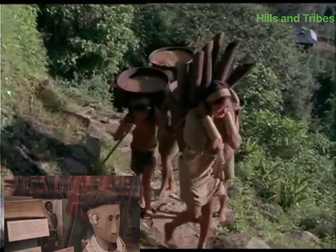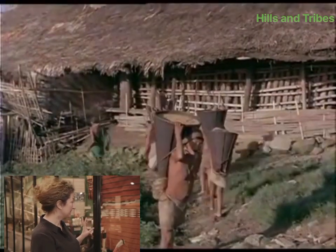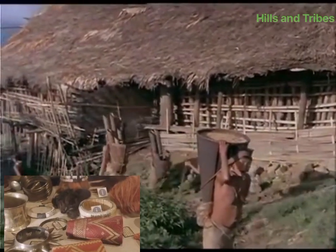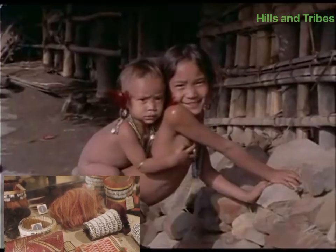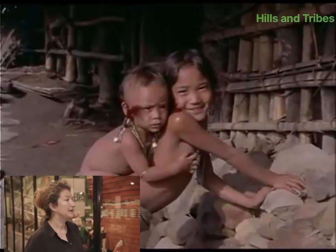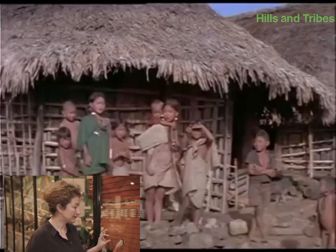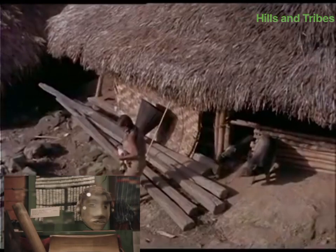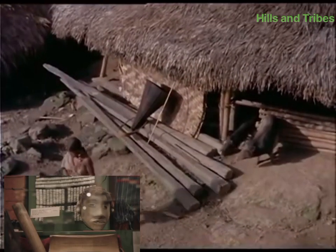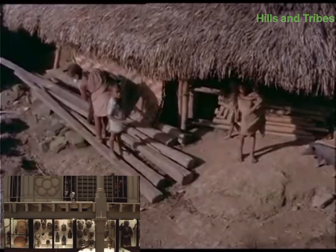So this is the Naga display, and I think this case gives you a really good overview of the types of objects within the Naga collections here at the Pitt Rivers. We've removed human remains from the displays, but there will still be on display objects that have elements of human remains such as bone or hair, so I think this object may contain some human hair, and that is more work that we need to do and more investigation.